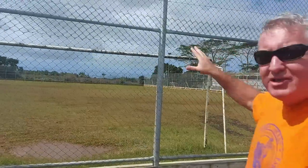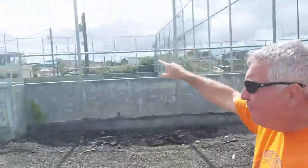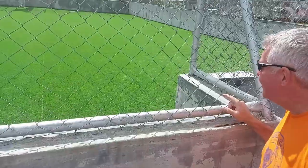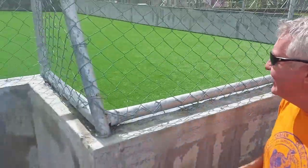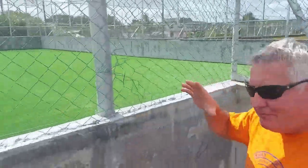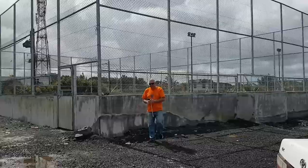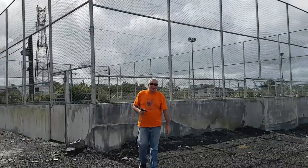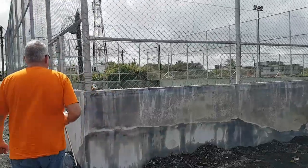But right here is the football field. They actually have a full-size football field, and a small one with astroturf. Wow, that is so green. So they have a proper... I'm going to call it indoor, but you know, it's outdoor, indoor. Action football, action soccer, action cricket. Come have a look. I can see it from the kids' lake park.